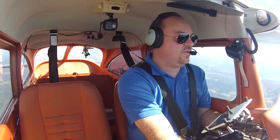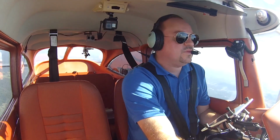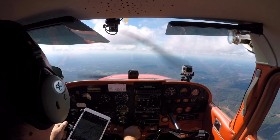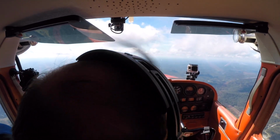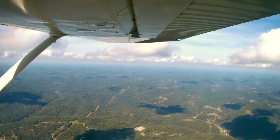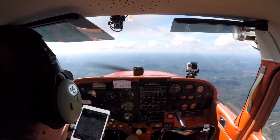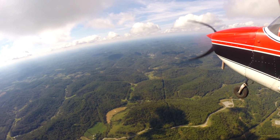Oil pressure looks good. We'll get the speed up here just a little, get some more air going across it. Let's go ahead and start the timer now. Start leveling out here. And then we'll bring the power back to 2,450 RPM. We'll trim down for our cruise. Then bring the power back to our cruise power setting of 2,450 RPM, which is right about there.